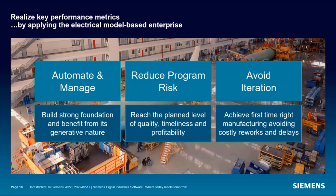Reduce program risk and achieve planned levels of quality, timeliness, and profitability. Forget about multiple iterations. Get your product right first time. No more costly tryouts, reworks, nor delays. Capital is a quite mature software.